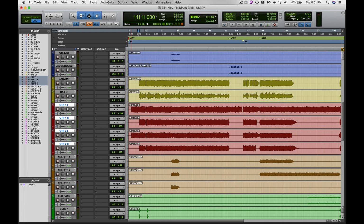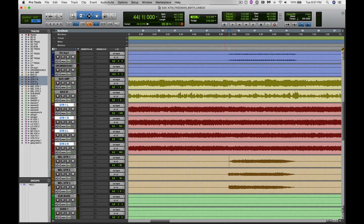Awesome. All right. Let us check out what these melody guitars are. So we've got melody guitar 1, 2, and 3. Sounds like my favorite of all guitar effects, the EBow, which if you record guitars and you don't have one of these, go out and buy one. EBows are so great.